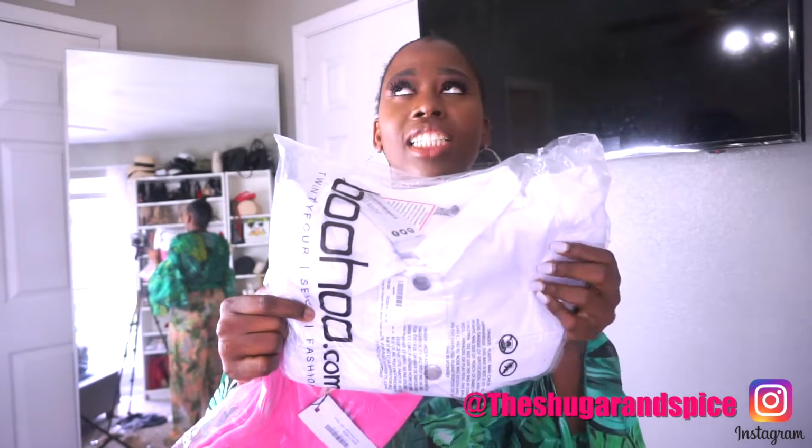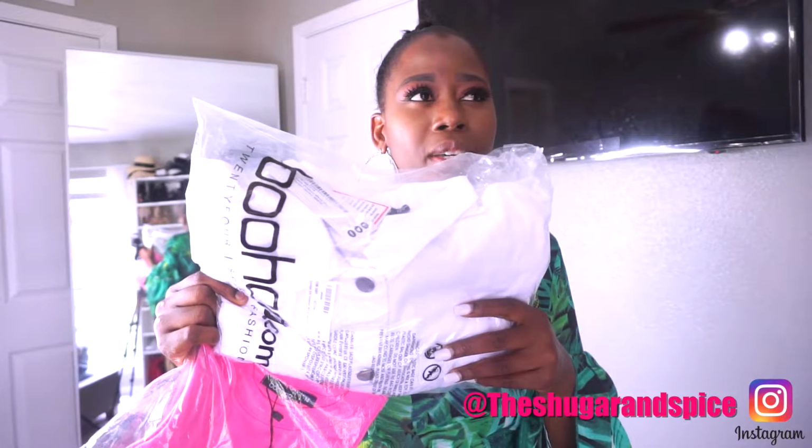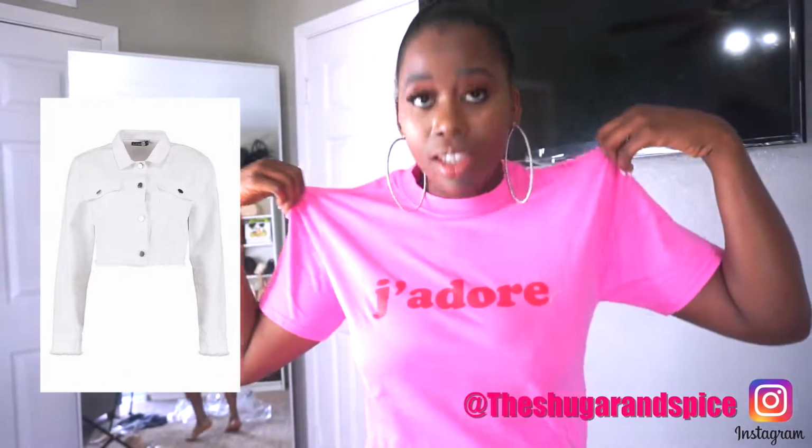The last thing that I have is a pink J'adore blouse and a white jacket. I told you guys I'm obsessed with jackets. So what I'm gonna do right now is pair this with the black cycling shirt I showed you guys earlier. Would it make sense? Pink, black, white. Let's see. So guys, I forgot the jacket was a crop jacket, so to be honest, I'm not gonna pair it with this, but this is the tee that says J'adore in front of it and the black cycling shirt.